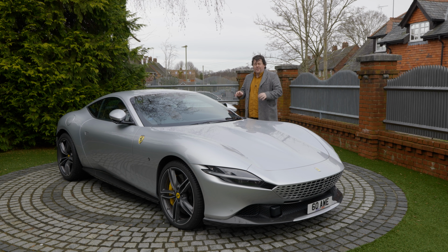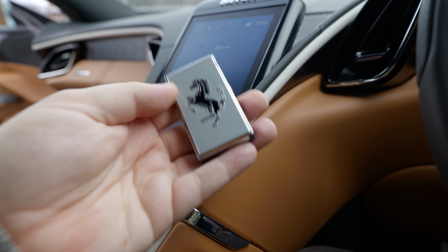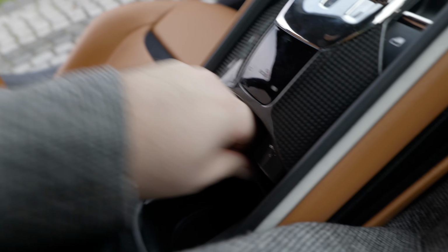But really with this car, the big changes Ferrari have introduced can be found on the inside. The Roma is all change for Ferrari. That begins with this key, which is beautiful and very different to any that's come before it. It has a little place to hide, which is just down here. If you didn't know about it, you wouldn't realise, but that is where it goes.